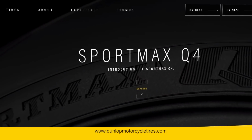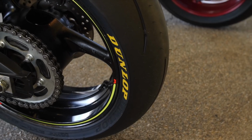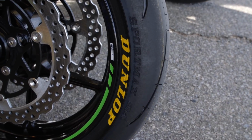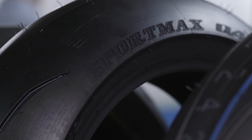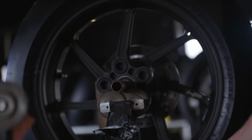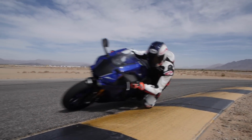The SportMax Q4 is for that weekend warrior, and it's a non-tire warming track day tire. It's street legal. In fact, it's designed by the same engineers that designed the slicks for MotoAmerica. It's built on the same machines as those slicks that are built for MotoAmerica. So if you're not ready for the slick, but you want to improve those lap times at the track, the Q4 is a tire for you.